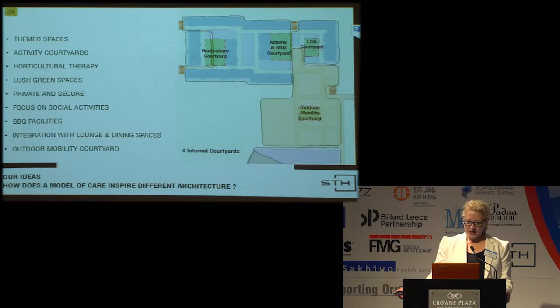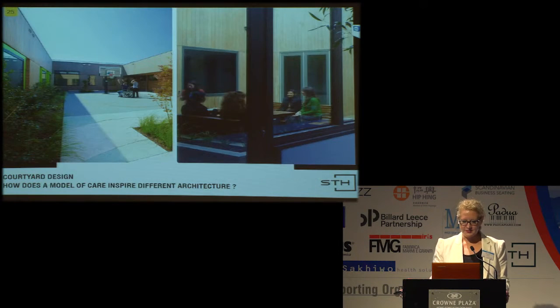So we had lots of ideas for theming and spaces in this building. We have activity courtyards, horticultural therapy courtyards, lush green spaces, private and secure areas. We have a focus on social activities, barbecue facilities, and integration of indoor and outdoor spaces, and mobility courtyards as well. There's a snapshot of 2 of the courtyards.